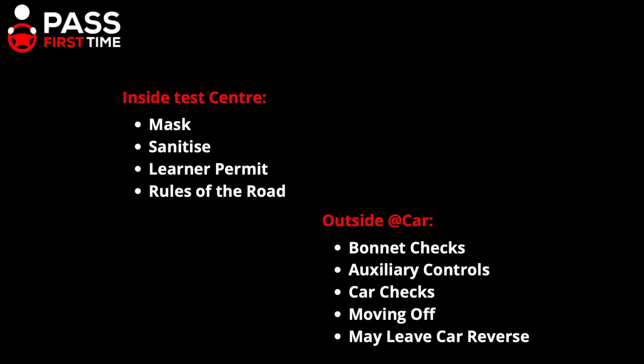Once you reach the test centre, the examiner will supply you with a mask and there will be a sanitizing station. The examiner will ask to see your learner permit. You'll sign the declaration. You'll do your rules of the road. All of this only takes a couple of minutes. At the end of this, the examiner will either tell you to go out to the car or will walk out with you. This varies.